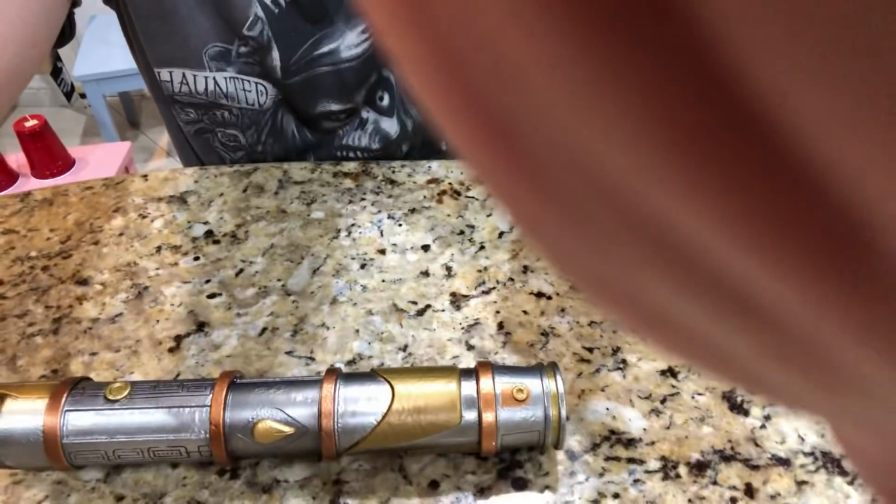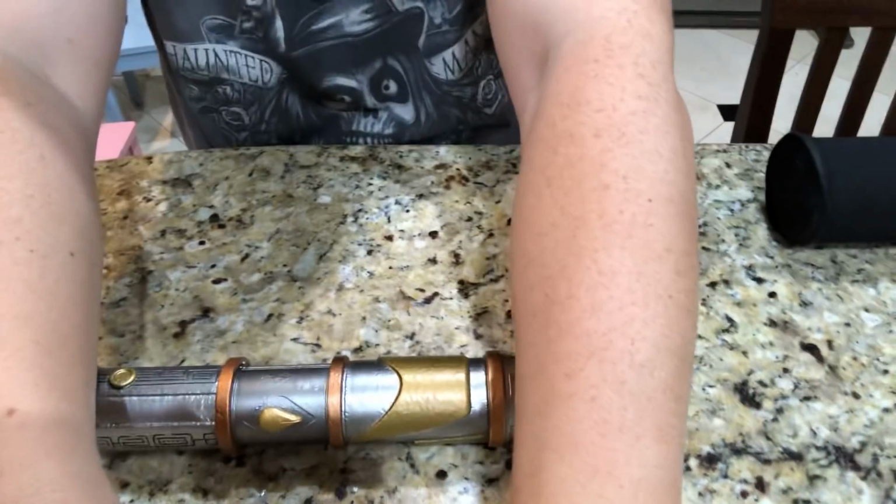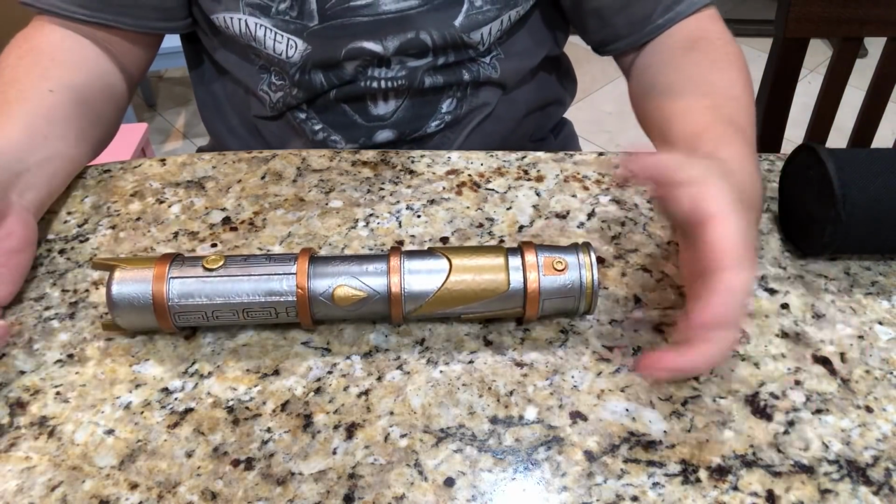But enough of that. What I'm going to do is lower the camera so you can see me looking at the lightsaber. Let's see how that works. So here we go. I'm going to release, and I'm going to have you tilt so it looks like that. Hopefully you can see the lightsaber pretty nicely.